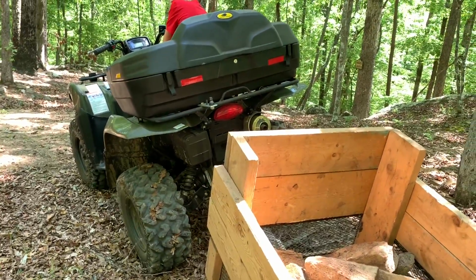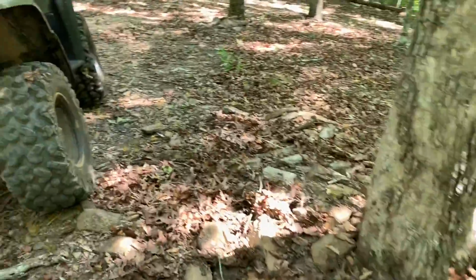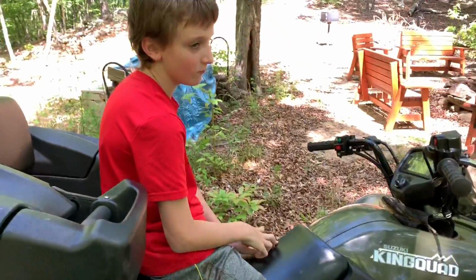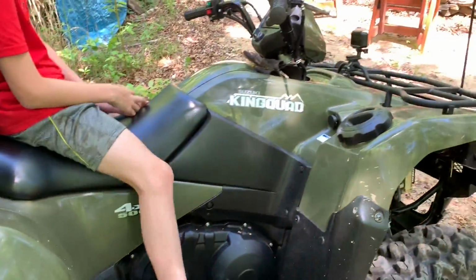So this old Suzuki King Quad, it's fun, but it's a work vehicle as well. All right, Caden, especially when you got a big man right there driving it. I mean, I guess, right?